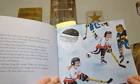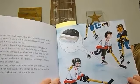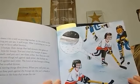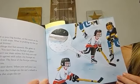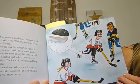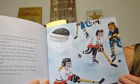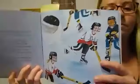Everything is bumpy. Even things that feel smooth, like glass or ice, are all still a little bumpy. You can't feel the bumps of glass because they are too small, and you can't see them either, but they are still there. Whenever two things rub against each other, the bumps on those things rub against each other. The force of the bumps rubbing against each other is called friction. Friction makes moving things slow down. When you roll your car, the bumps on the floor push against the bumps on the wheels of the car. This friction is the force that stops the car.